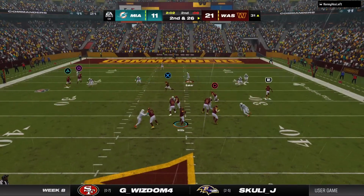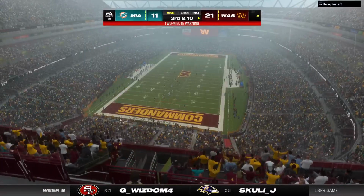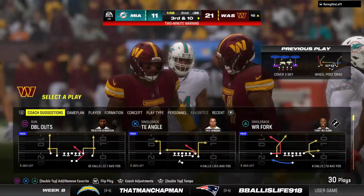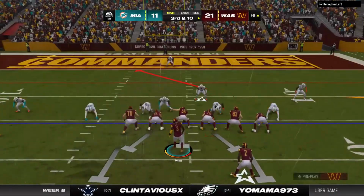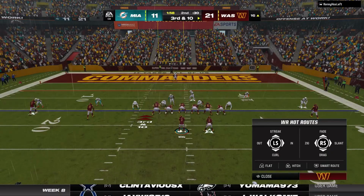Second down, Willis looks to throw here. And he'll slide to a halt here, still a little shy of the first down marker. 1:58 left to play till we hit halftime. The chance of wasting this great starting field position, a real threat. This is 3rd and long.